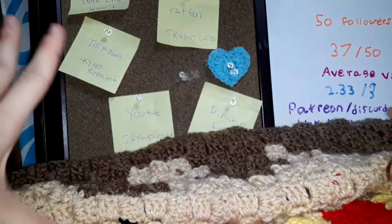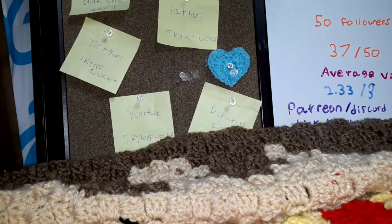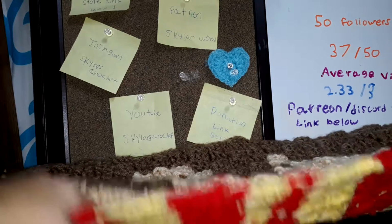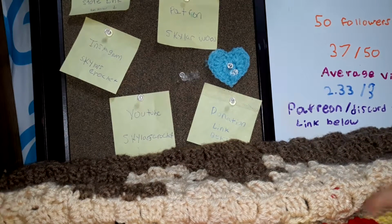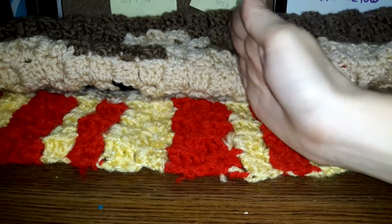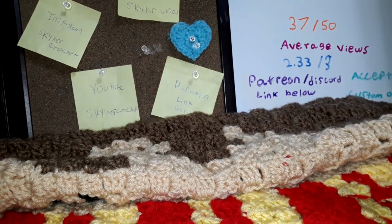You can get a customized picture square or whatever you want. And depending on the picture you pick, that's how big the blanket's going to be. But, of course, it's going to be even on both sides. So, let's say it's 25 inches this way, it's going to be 25 inches that way as well. I don't really know how big this one is.